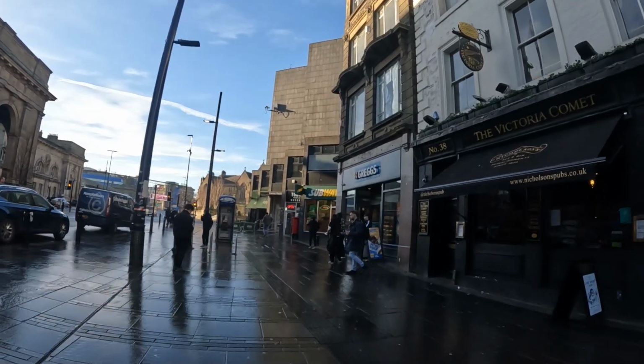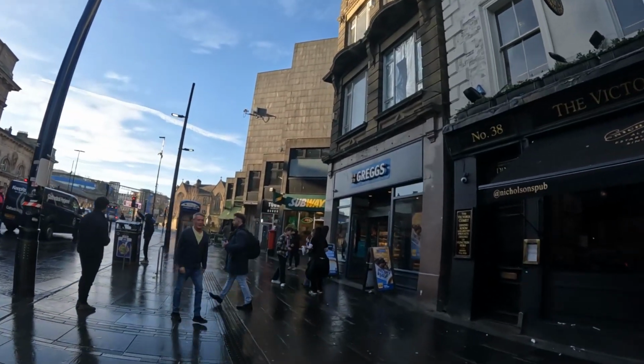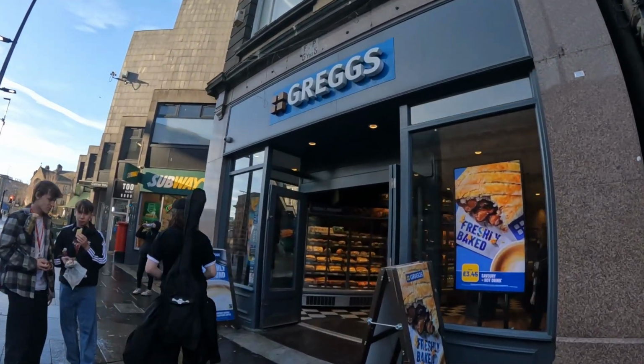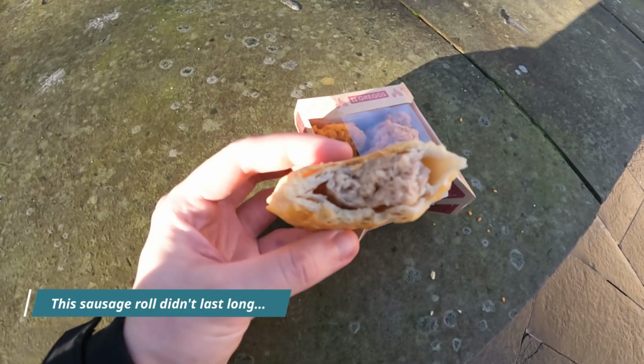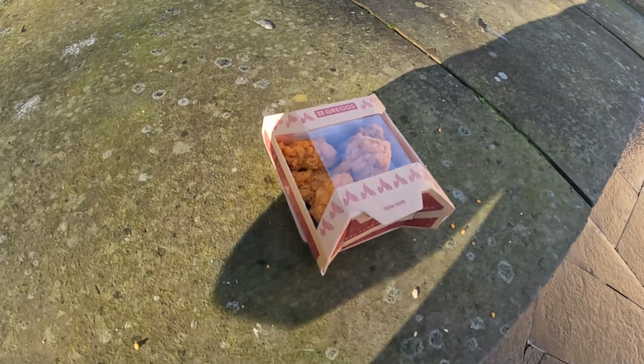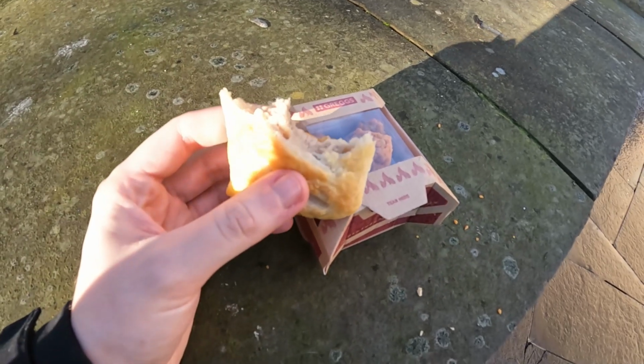If you're in the north, you want lunch, there's only one place you can go. Greg's. Lunch went down an absolute treat. Exactly what I needed. A little boost, set me up for the afternoon.